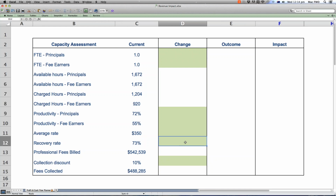So from a recovery rate perspective, we did a few things. I challenged the principal of this firm around why they wrote off time, and challenged him around improving those write-offs. And what we found was happening was just the process by which he was going about issuing those fees. So the strategy that we implemented ended up being quite simple. What we wanted to do was change his approach to billing so that we got a different billing outcome for the client.